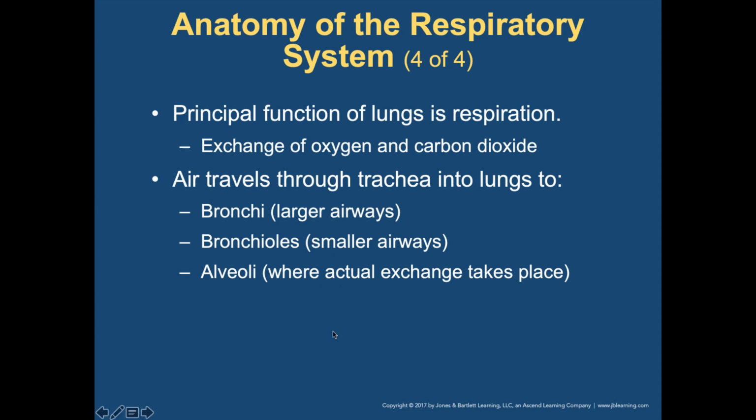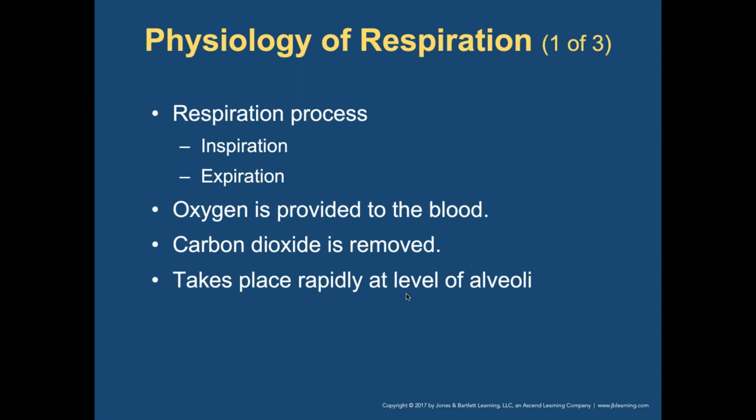So these are some important questions right here. What is the process of oxygen? How does oxygen move through the body? Where does the actual exchange of oxygen take place in the lungs? I mean, if you were to write a test question, that'd be a pretty good one, in my opinion. So these are pretty important to us.